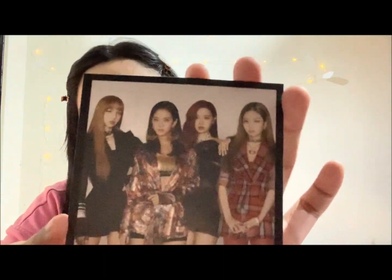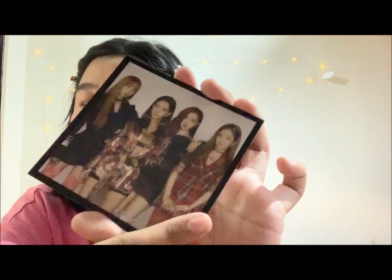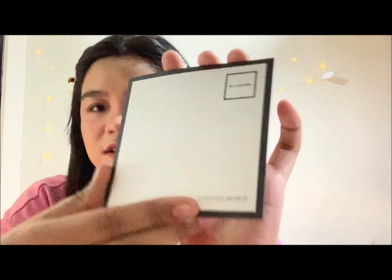Look at my girls. They're slaying, guys. So, this one is Lisa. This one is Jisoo. This one is Rosé. And then this one is Jennie Kim. So, postcard nila to. Ang ganda ng outfit nila. Diba? At ang nakuha ng postcard ng papa ko, yung papa ko pala bumili nito. Siya yung nakakita kasi dapat ay bibilin lang niya.